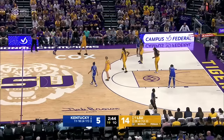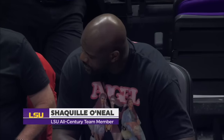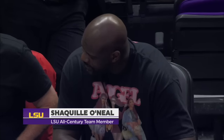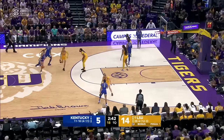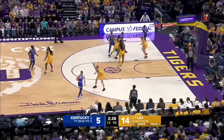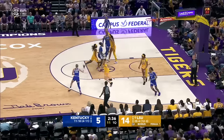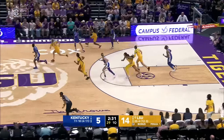Well, we have a sellout crowd here at the PMAC today, and we've got a big LSU fan. Shaq is in the building here today. Shaquille O'Neal, of course, LSU legend, but he is here to take part in the Senior Day ceremony, which will happen at halftime, and help escort and honor Angel Reese at the half. Angel talking about her relationship with Shaq and how he's become a father figure to her. And they very rarely talk basketball. It is about off court, and it is about life.